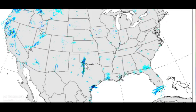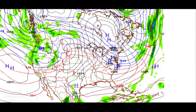And this is probably mostly an upper level system. If we look at that thickness, not much sign of that. Maybe a little bit of troughing right here down at the surface, but this is mostly an upper level system.